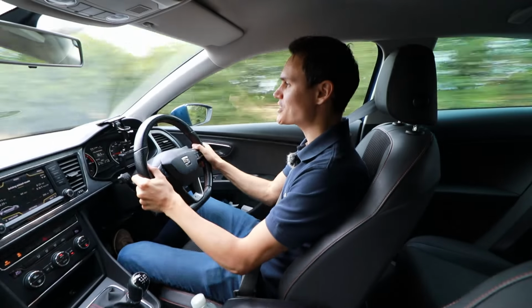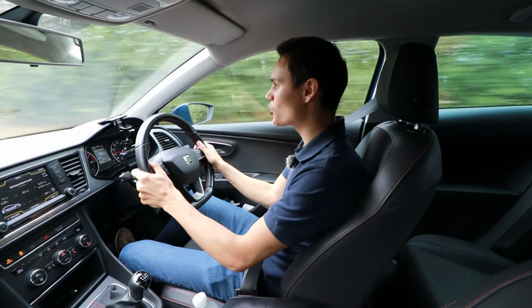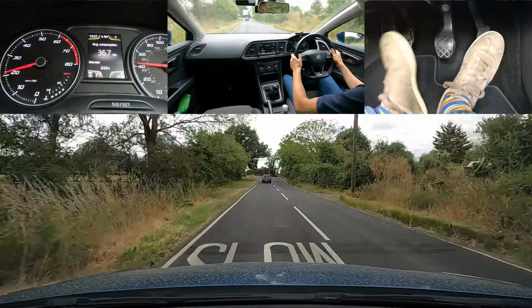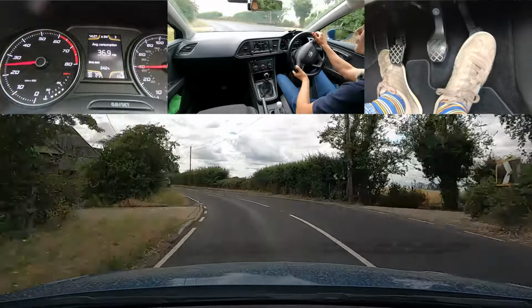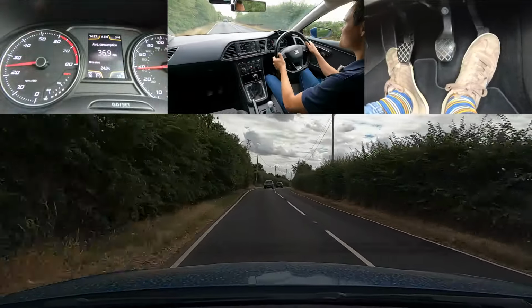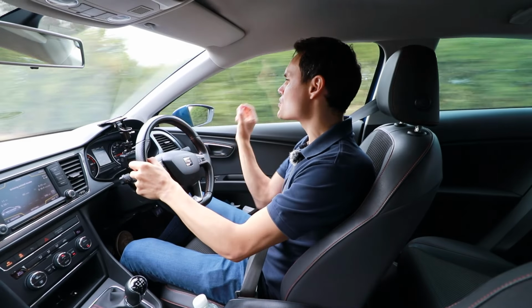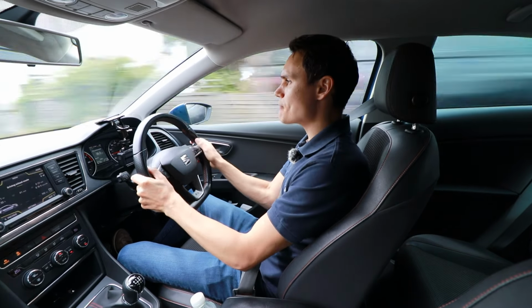I will be rev matching some of the downshifts on this route, the one where I'm being less economical. It's not necessary. It does make driving smoother. You could say it helps save the clutch as well, but it does use a little bit more fuel. I'm sure it doesn't use much because you're just revving the engine when it's not under load, but I'm sure it uses a tiny amount. So on the eco trip I'll do, I won't rev match either.